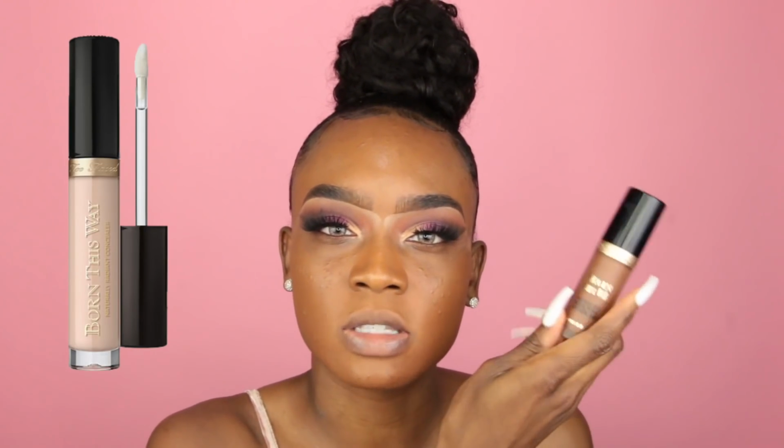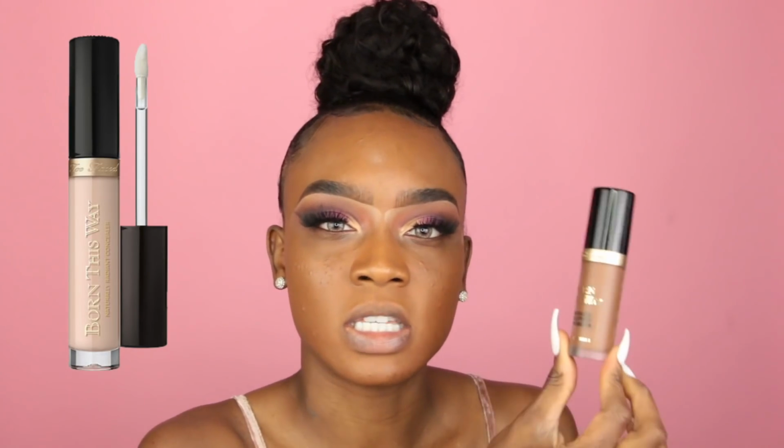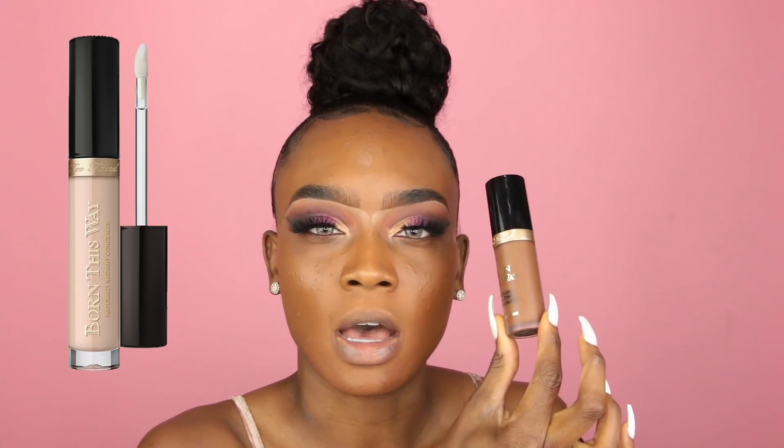Do not get this concealer confused with the other Too Faced Born This Way concealer. I'll put a picture of it right here. That concealer is more of a hydrating formula. This one you can conceal, contour, and retouch with. I'm going to swatch some of the deeper shades for you guys.